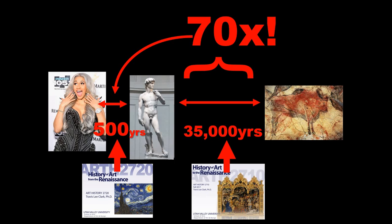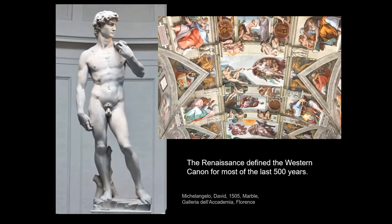And you may wonder, why then is the class so disproportionate? Why do we spend so much time on just this last 500 years? Why is this considered worthy of half of a class as opposed to the other period, which covers 35,000 years? It's quite a question. And the truth is, the reason is because the Renaissance is a major turning point for Western civilization. It is the point where the canon for Western art gets defined. It is where we define the idea of what the West is. It's pretty much the time when the West becomes the West.